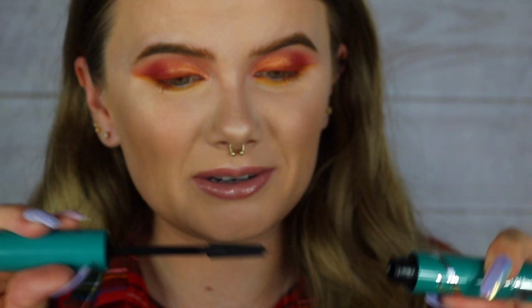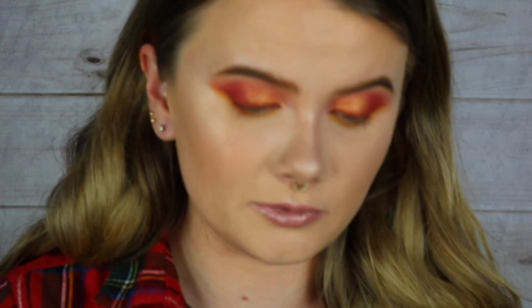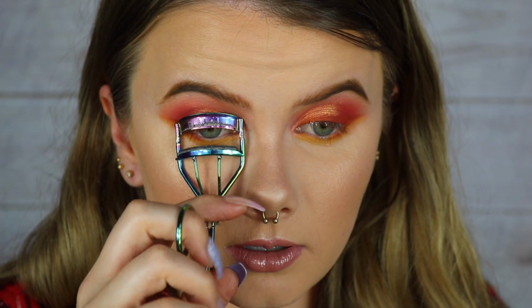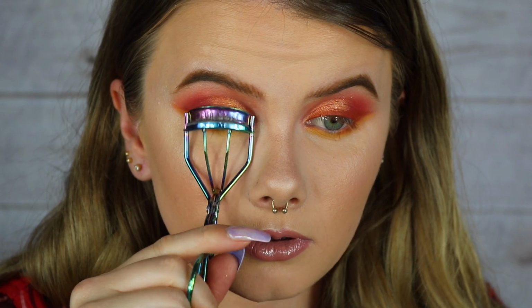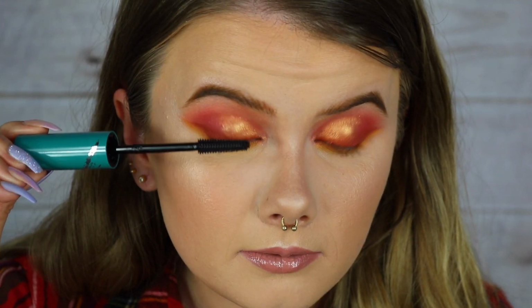Now let's go in with some mascara. Oh wow, it's a tiny wand. Look at that. Or well, not the wand itself, but the strands that are on the wand. Hold on, almost forgot. Let's give the natural lashes a bit of a curl. Always helps to do this. All right, now let's go in with mascara.